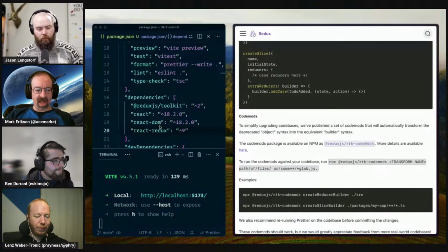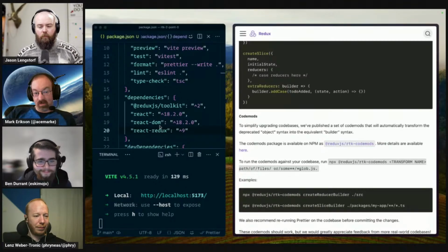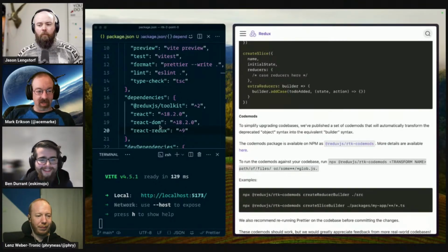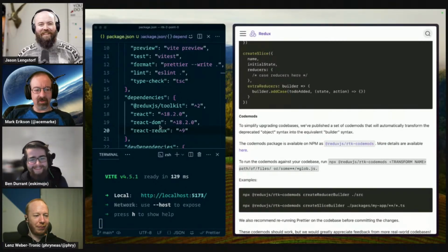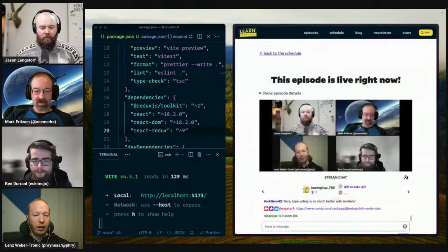So maybe like a year and a half ago, Lenz just had a bit of a brainstorm and wrote down an idea for here's something that I think we could add that would help fill that case. And then Ben went and just built it over the course of like a couple weeks, maybe earlier this year. Yeah. And so that ended up in RTK 2.0 as a new feature called combineSlices. And that should be listed in the migration page. Yeah, it's in the table of contents.